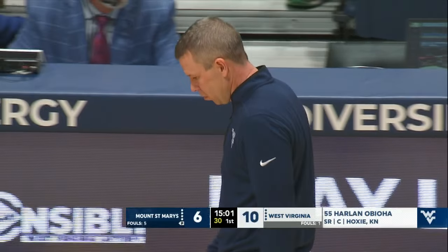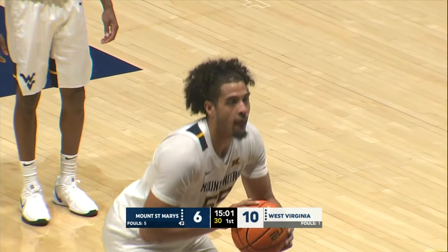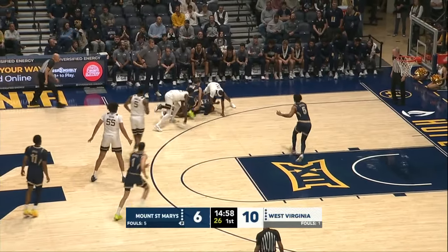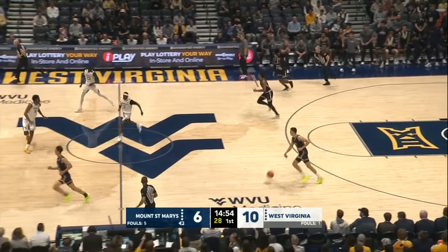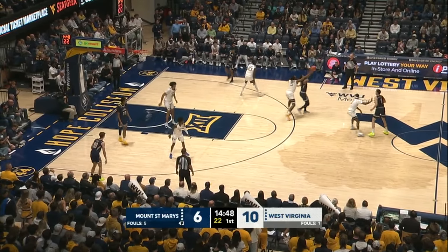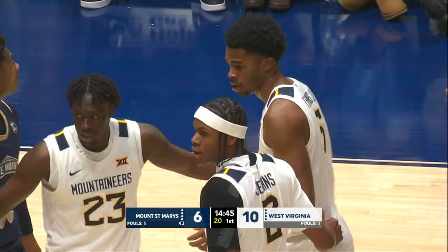As Obioha makes the first of 2. He was a 62% free throw shooter last season at UNC Wilmington. That one short. Morris Ugasuk trying to scrap for it. Still loose. And it looks like the Mount will come away with it here. 4-point West Virginia lead after Obioha goes 1 for 2 from the line. WVU shooting just below 50% from the field in this game. Thomas picks up his first personal.